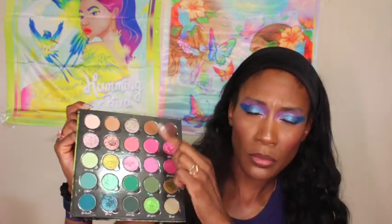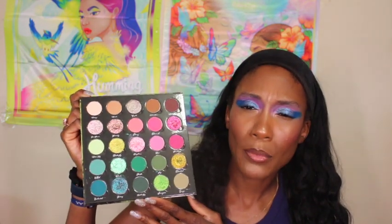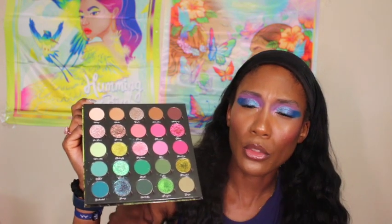It has those pinks. It has a little bit of neutral. It has the greens. The only difference is this palette has blues in it, and Angie's palette didn't have blues. So if anything, you're getting extra tones in here because there are blues in here for you to try out.